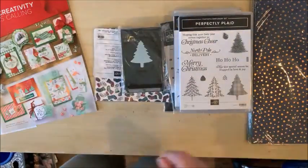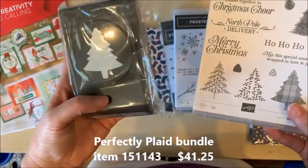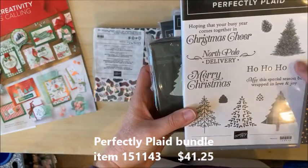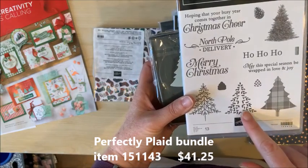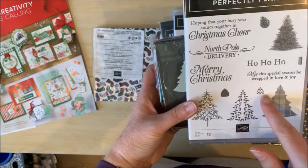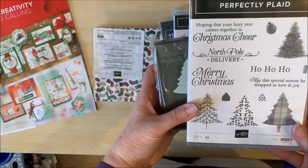And now look at the design of these trees that I'll be able to do. I love it. I love the detailing, and I love the different options here. This one is even like a photorealistic. This one's plaid. This one's got the cool branches that you can do in a different color. Look at the pine cone that you can do with 2-step stamping. And of course, super fun sentiments as well.